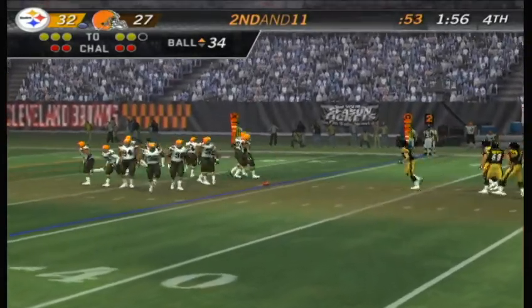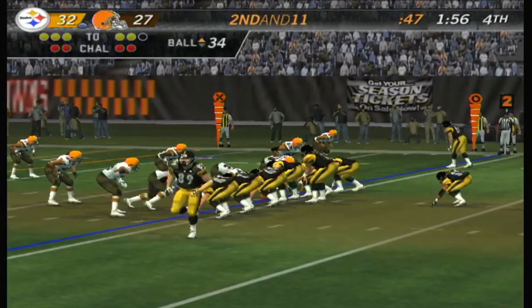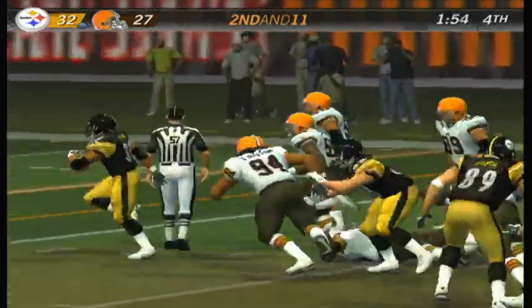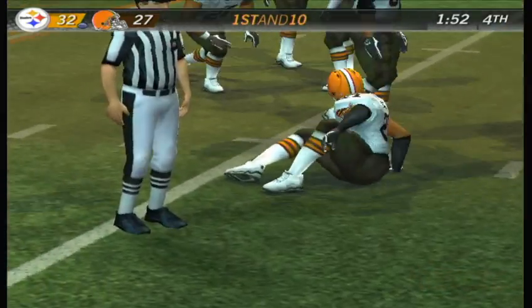Second and long coming up. Ball here on the 34-yard line. All on us, y'all. Come on. Get it, son. Number 89 comes in motion. Pull back handoff. Slips the tackle. Oh, comes up to make the play at the 14. And that was the fullback.